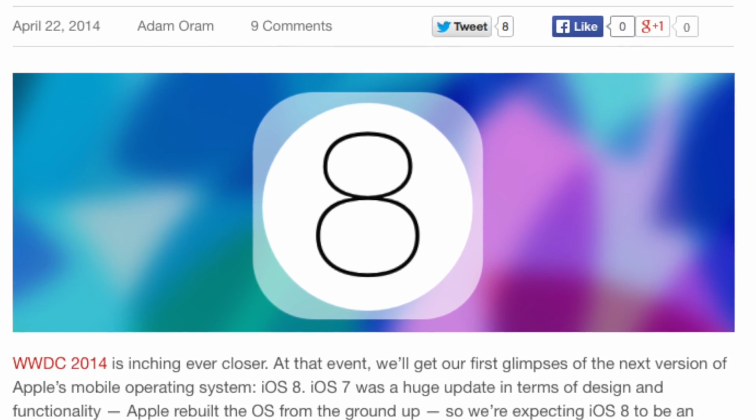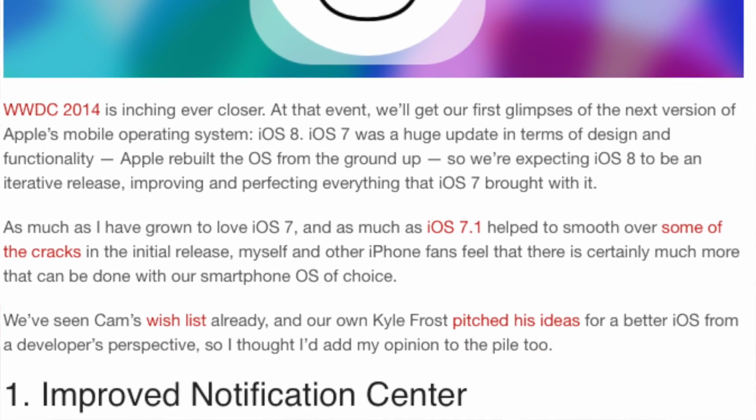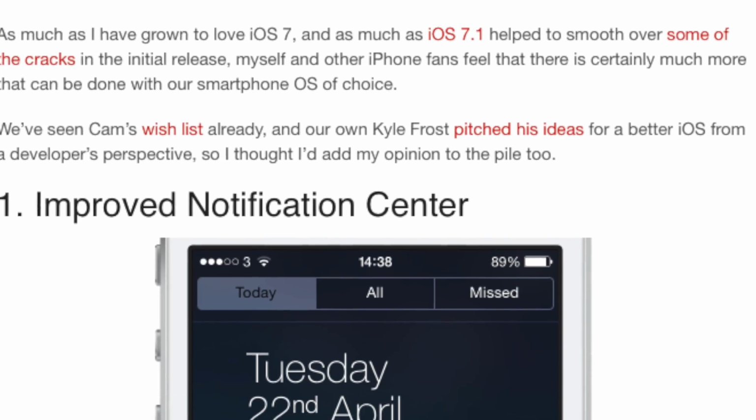In June this year, Apple will be hosting its annual Worldwide Developer Conference, or WWDC for short. In that conference, obviously developers will get a chance to play with some new tools for creating great apps for iOS, but more importantly for us, iOS 8 will be announced. And Adam over at today's iPhone.com put a great list together of the things that he would love to see in iOS 8.